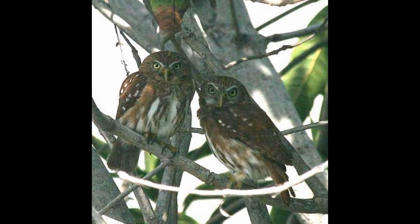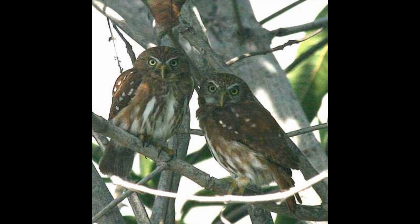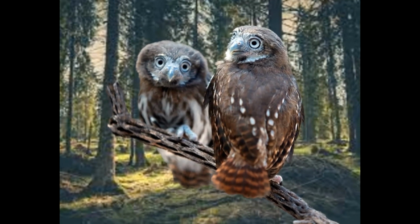Both parents participate in caring for the chicks after they hatch. They take turns hunting for food and feeding the young owlets. Pygmy owl parents are dedicated caregivers and work together to ensure the survival of their offspring.